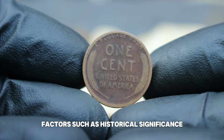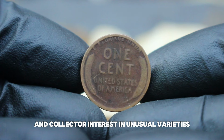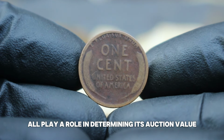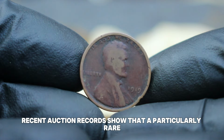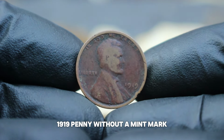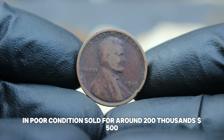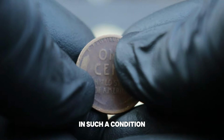Factors such as historical significance, the unique appearance of the coin, and collector interest in unusual varieties all play a role in determining its auction value. For example, recent auction records show that a particularly rare 1919 penny without a mint mark in poor condition sold for around $200,500. You might wonder why collectors would be interested in a coin in such a condition.